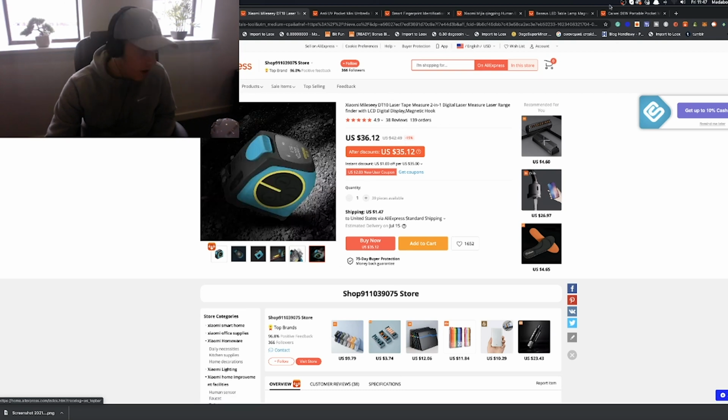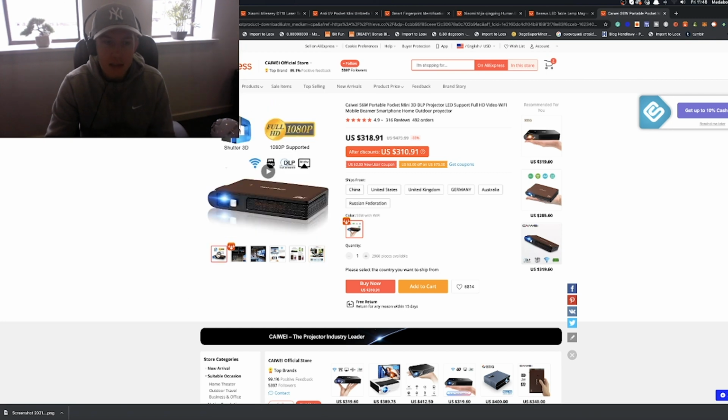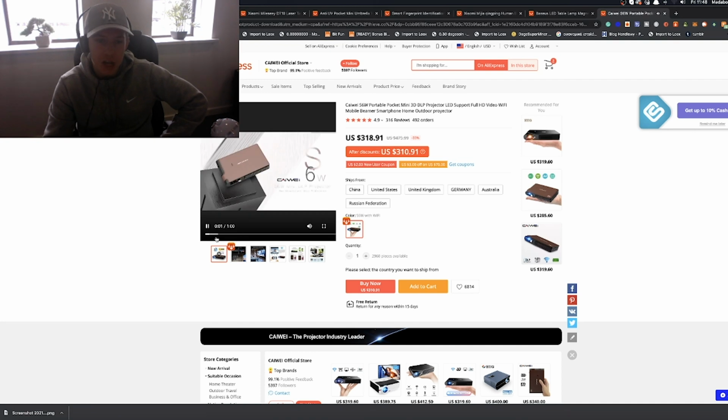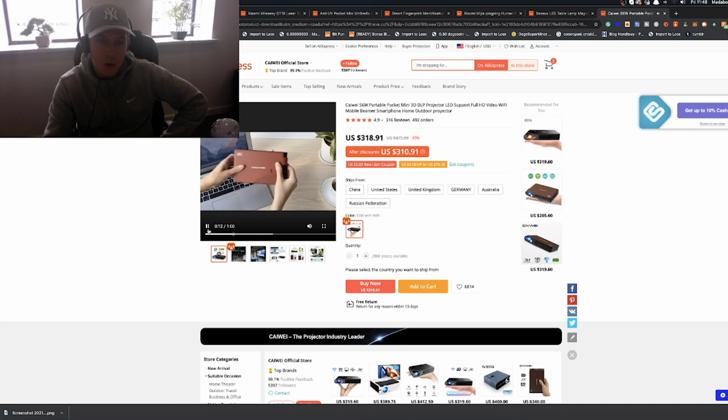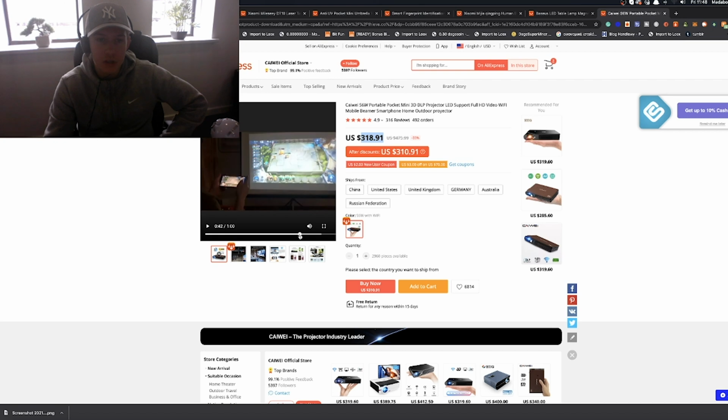Yep. So let's get on to the last product, the one that you've all been waiting for. I was about to do a drum roll, but there's no point. Here we go. This is exactly what we need, because this is a mini portable projector. Now, I have shown something like this before, like a projector for outside, but this one is a high ticket product, $318, and is completely portable. You can basically take it anywhere.